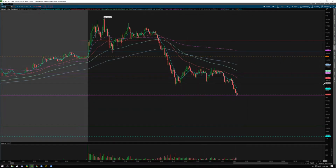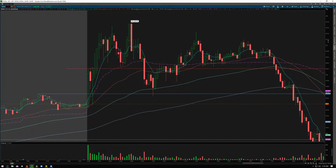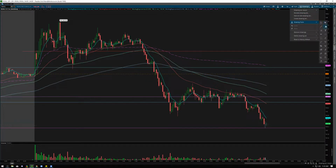ROKU coming into the long play here as well. Made a couple bucks here on ROKU. Nice little consolidation here, flag. I was looking for the pullback to the 9 EMA early here on the 1 minute chart, and that was just coming up into here, pulled back into the 9, got snapped back up. We played this progression play right here, and then we hopped on the short train a little bit later, and I'll give you one freebie for the algo line here that we used.